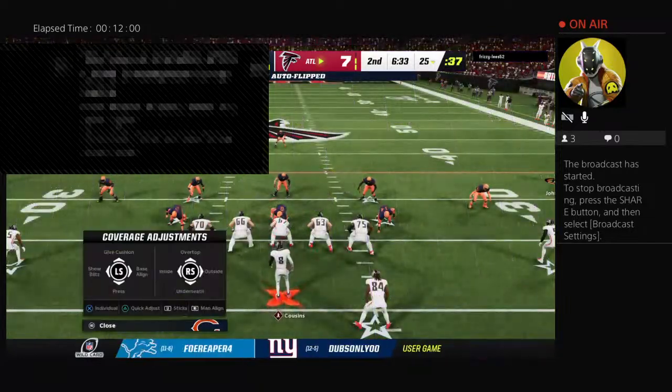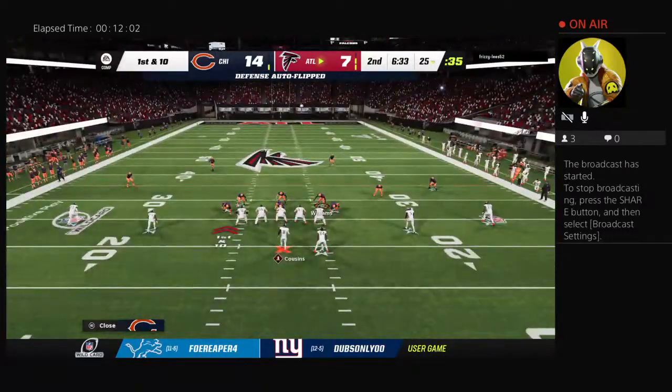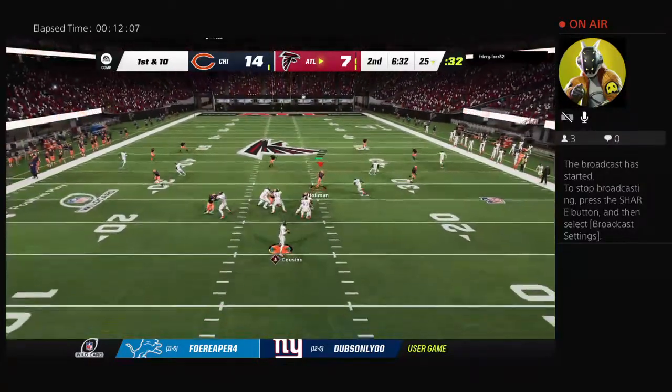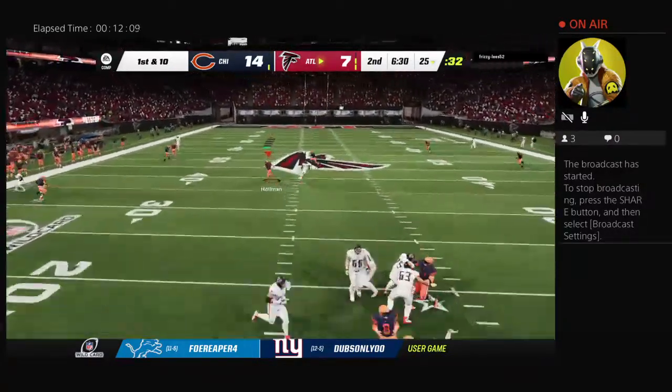About set to begin their next drive, the Falcons offense at the line. And they'll be looking to build off of a nice drive last time, a drive that really relied on the quarterback.